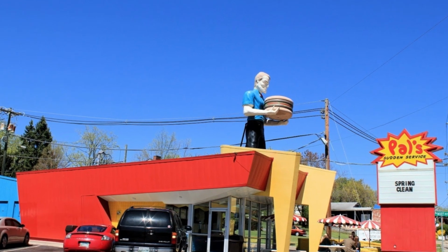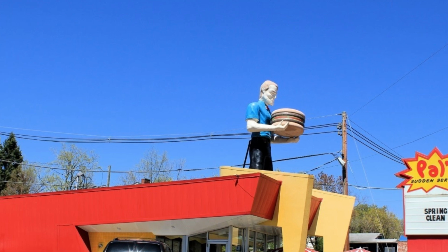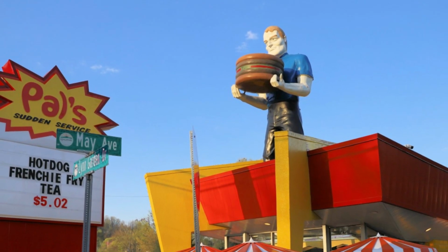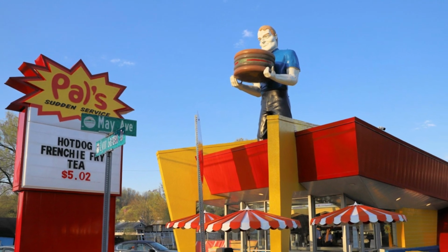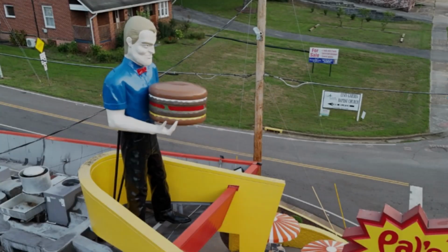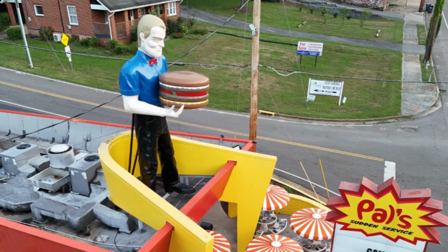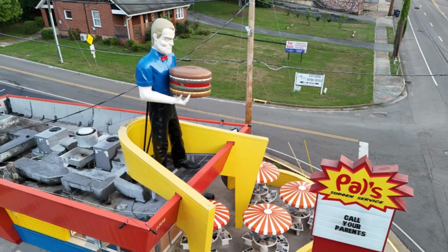Staying with the Pal's Sudden Service theme, Restaurant Number 1 opened in 1956 and Restaurant Number 2 opened in 1958. The restaurants were of similar design until the early 1960s, when Number 2 added a giant international fiberglass hamburger man to the roof. Eventually, the intense blue color of the other restaurants was added as well.